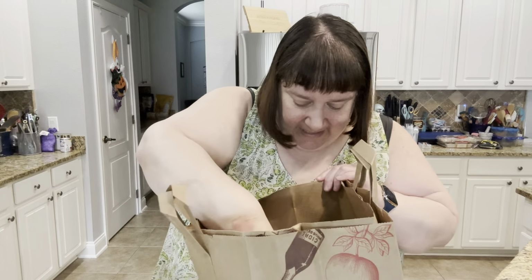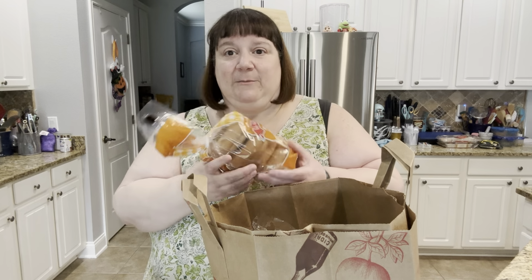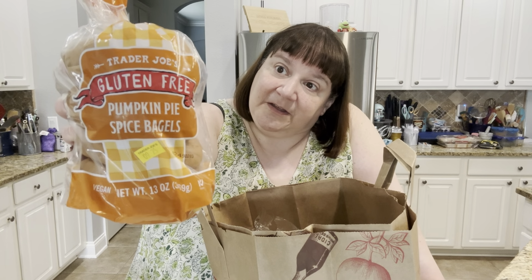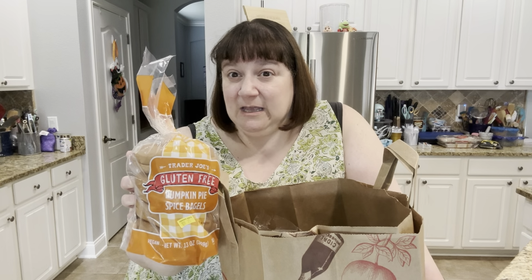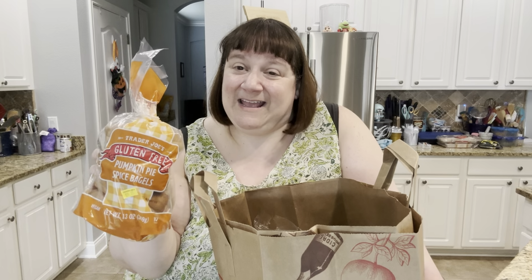Now I know why. And then I found these really great, these would be great for my friend Alyssa from Alyssa Nail, because she has celiac disease, so she has to stay gluten-free. These are gluten-free pumpkin spice bagels. So I thought, how nice. I'm gonna try these, and I have actually some pumpkin spice cream cheese, Philadelphia cream cheese that I got from Target last week. So I'm gonna mix those two together and see how they go. I hope it's delicious. They look really yummy, and they're big.